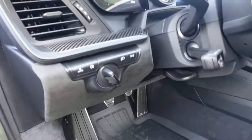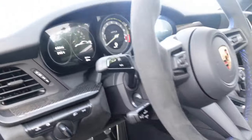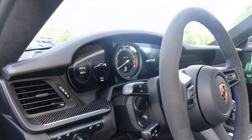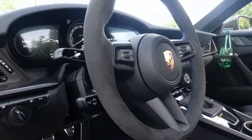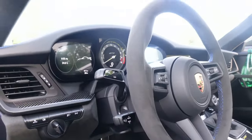Now, when you go inside, there's all the carbon trim here and in the middle. And the 992 is the first GT car you can get with a full digital display. So it looks a lot more modern. Obviously, you've got to get used to it. Hopefully it ages as well as the other one did.